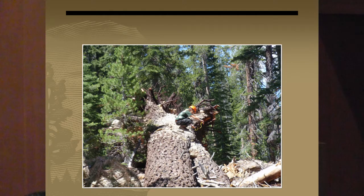Oh, and this is a photograph of Lindsay Swinger, who came out to help me in the field one day. And she is trying to get the diameter of this enormous tree. It just kind of shows, she's about my size, how big these trees are that came down.